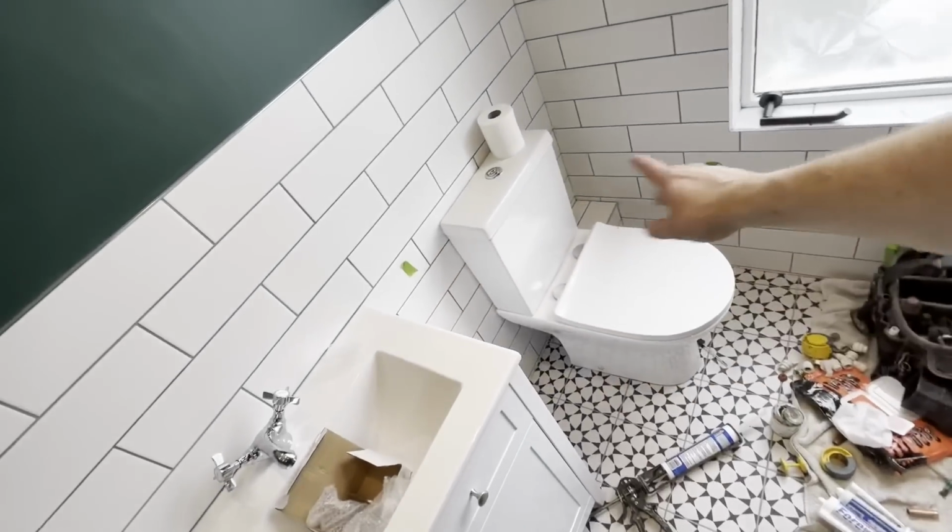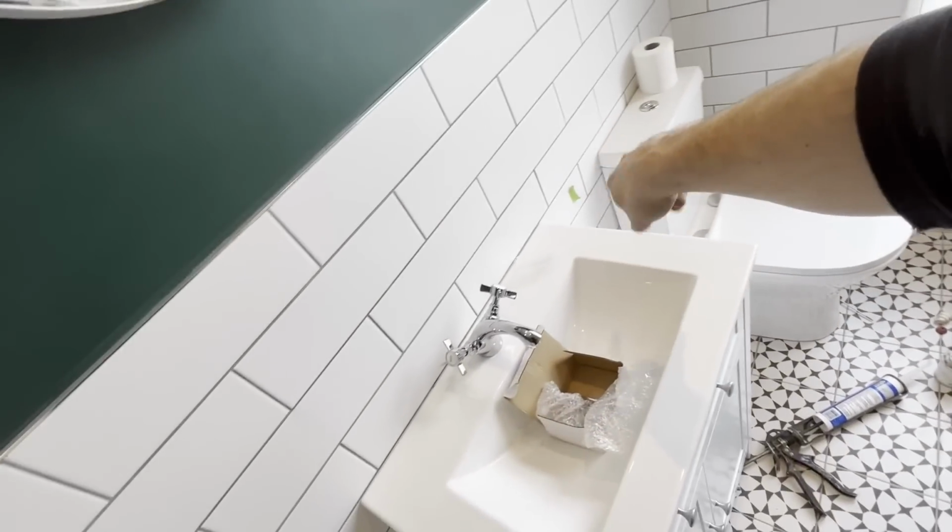Toilet roll holder, thingy holder, what's it called? The towel holder. And then silicone up.